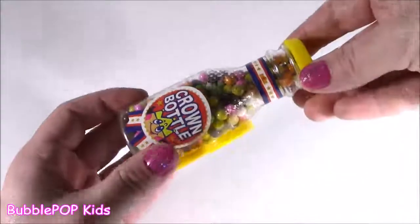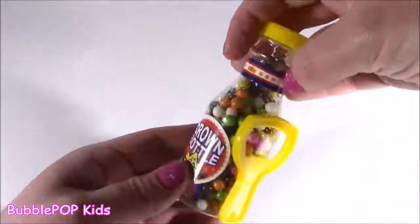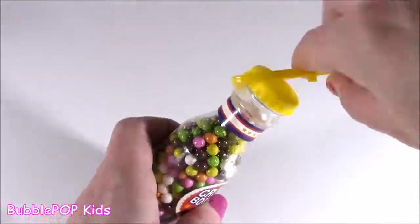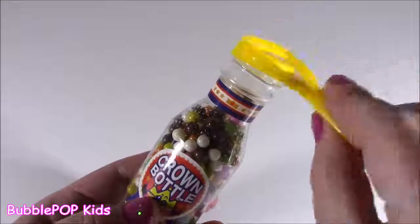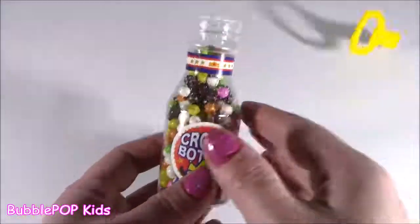Another candy, compliments of my friend Colleen. She brought it back from Tokyo and it is so cute. Look at that, it's got a little bottle opener. Unreal, look at that. Maybe this way, how do you do this thing? There, that is so cool.